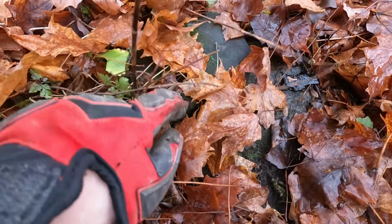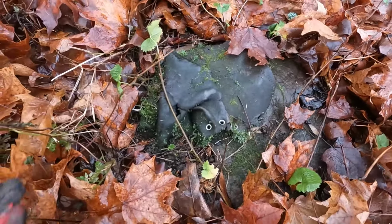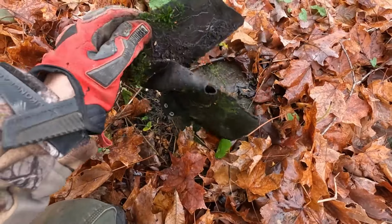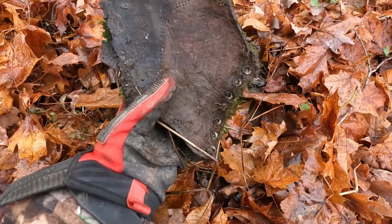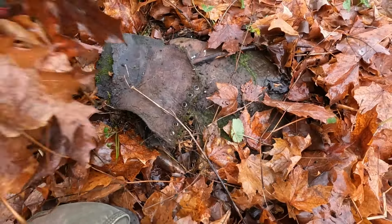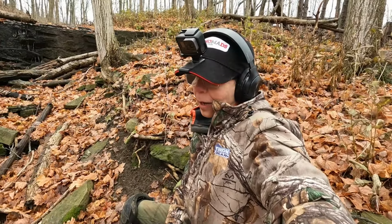There was a surface find. I saw these little things staring at me. Leather from a boot. How cool is that? I am not gonna take that. I'm just gonna actually leave it where it was. Someone else can find that. Wow. What a precarious climb. My goodness. Wow.